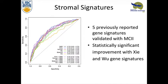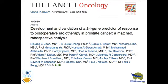Now, this stromal signature was then compared to other DNA signatures that have been previously published. And it's showing equal, better, and not as good as some genetic signatures. Now, finally, I wanted to look at adjuvant radiation therapy and genomic signatures to show who would respond to radiation. It doesn't have to be adjuvant. Just who would respond to radiation therapy and who doesn't.